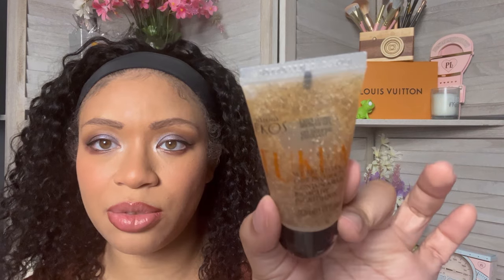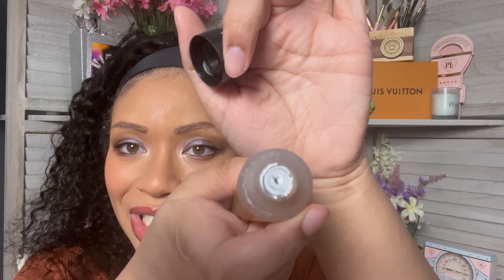Natura Ecos, is that what it's called? Takuma, I don't know what this is. Exfoliating shower gel, and it is a vegan product. And this is what it looks like. We got a safety seal, first safety seal of the day. It smells like your typical shower gel. Contains Amazon bioactive ingredients. Don't know what that means. That can mean anything. I will give this a try at some point in time.